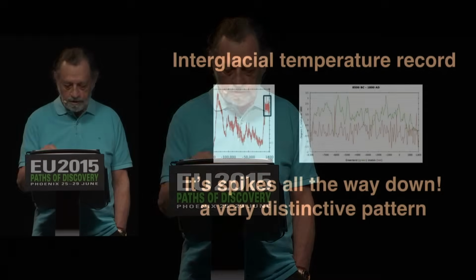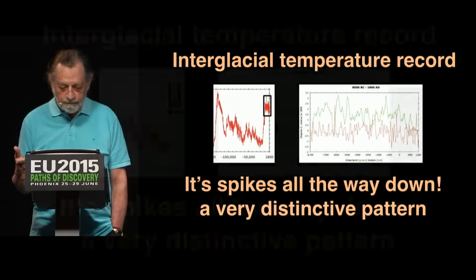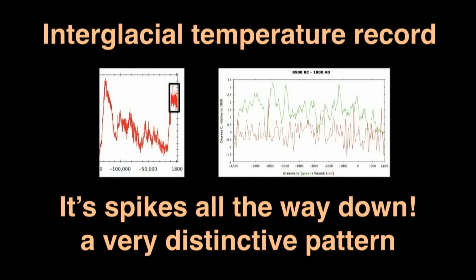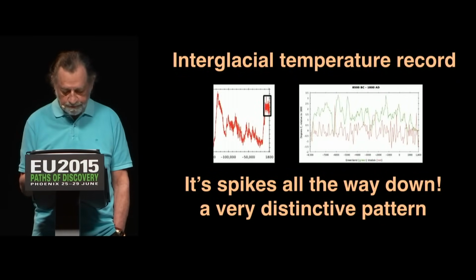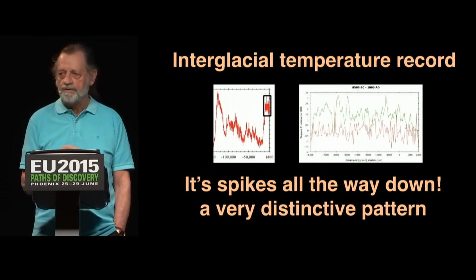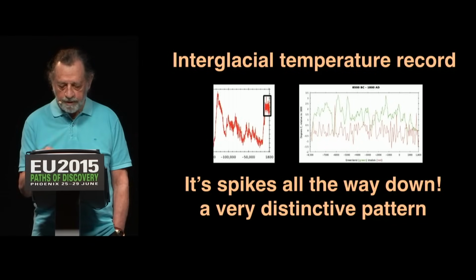Right, okay, so now what we're going to do is zoom in on the interglacial period. So we're zooming in on this little part here, and what do we see? More spikes. So the heating pattern of the Earth is a spiky fractal pattern. We're having spikes at all scales, and that's what a fractal pattern is. It's very distinctive. It's not random. It's not at all random. It's a very distinctive, non-random pattern of cyclical spikes.